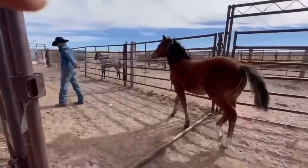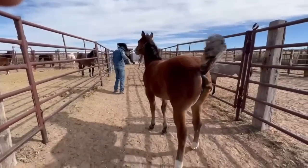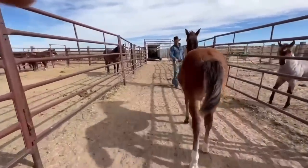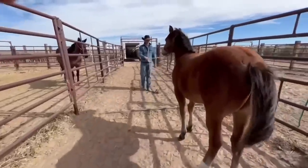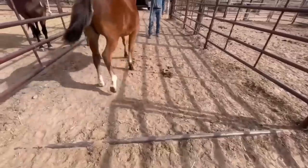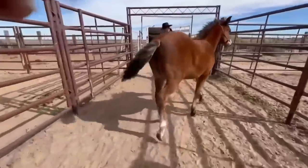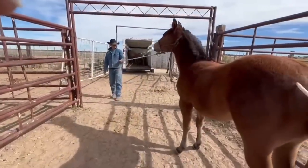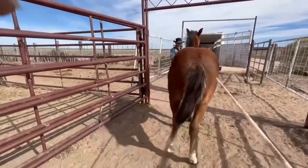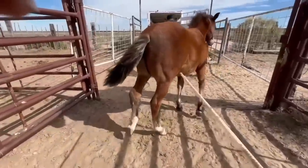First time she's actually been caught and led. Got to do the business. We got to cross over these bars. This pipe here makes him a little nervous. Bar right there, just gotta cross over. There she goes.